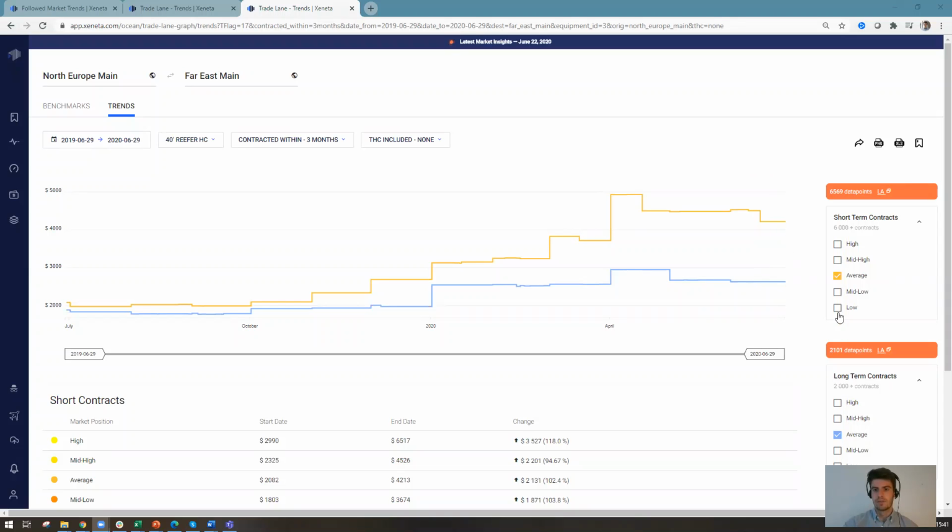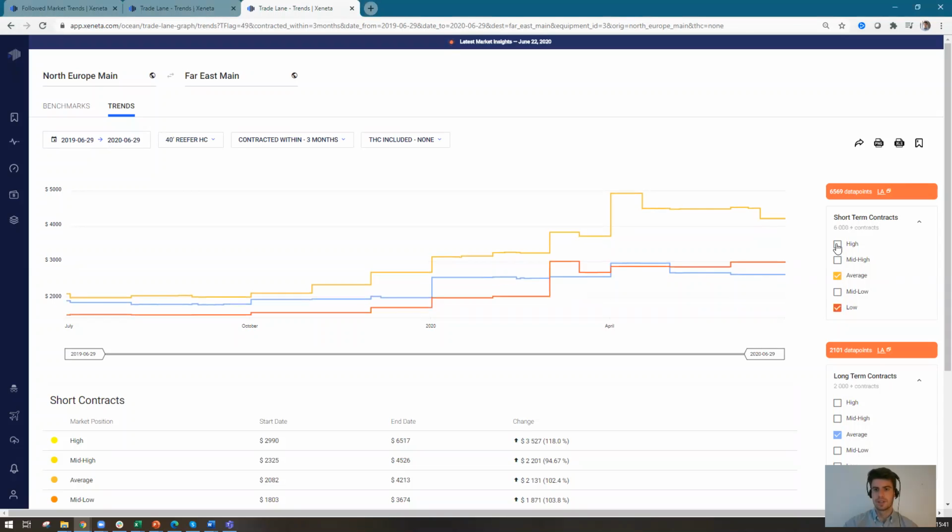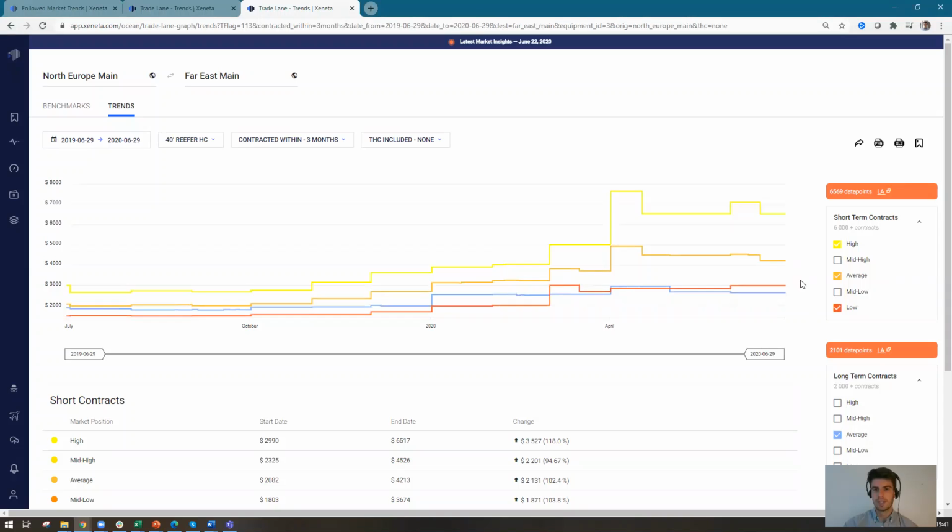Looking at all market metrics for the short-term market, we can see the big spread between the market low and the market high. Still, the long-term market average sits below the short-term market low. I would like you to use these insights to reflect on how the correlation between short and long-term markets can be useful for your operations and what kind of conclusions you would like to draw from this.